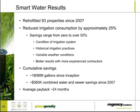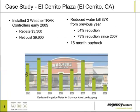So quickly, I want to highlight one case study. El Cerrito Plaza is a project in the Bay Area of California. We installed 3 WeatherTRAK controllers early in 2009. We worked with the utility district there, East Bay Mud, to not only secure a rebate of $3,300, but they also did a pre-site inspection and gave us conservation recommendations and came back out and did a post-installation survey of the site.